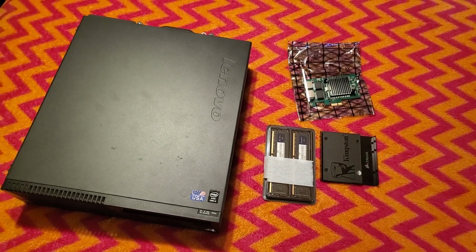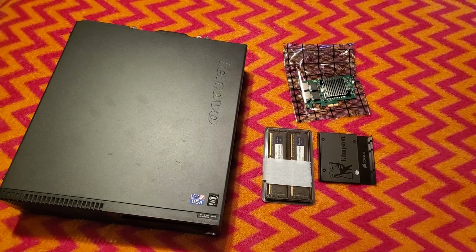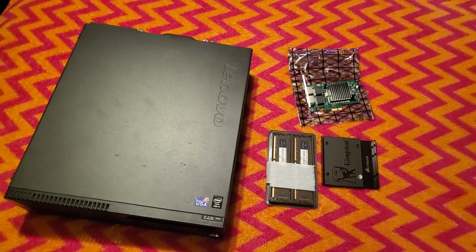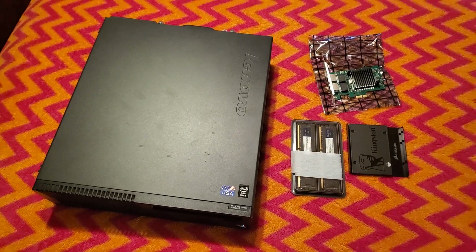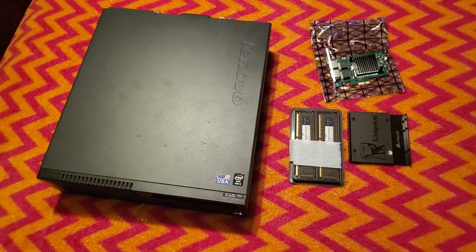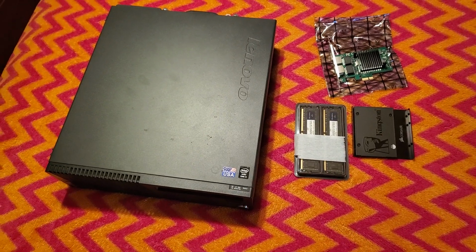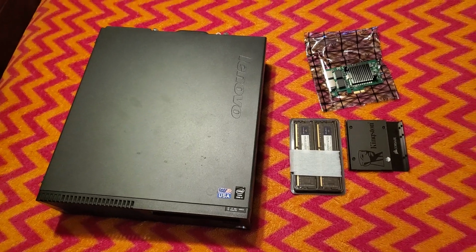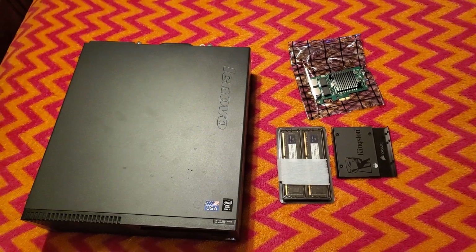Could move to FreeBSD. PF, not much difference there from OpenBSD. Then I'd have the ability to do some virtualization in there with bhyve versus OpenBSD's virtualization setup. Maybe in my case, performance doesn't really matter. This is all a little bit of overkill.